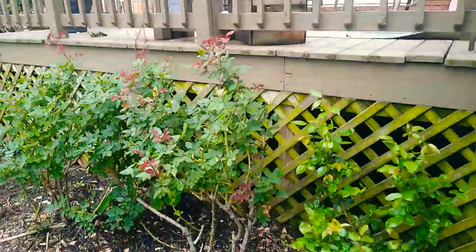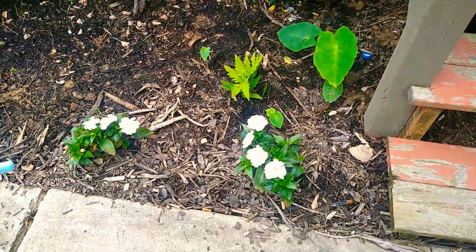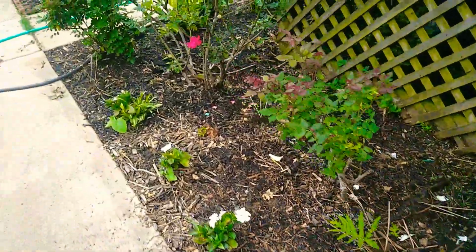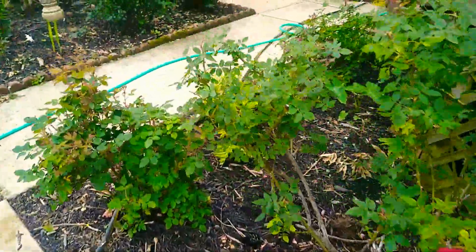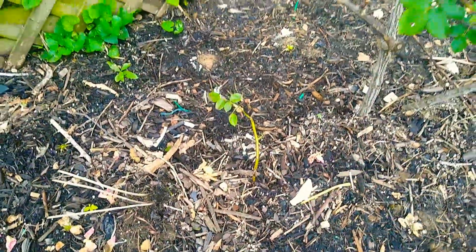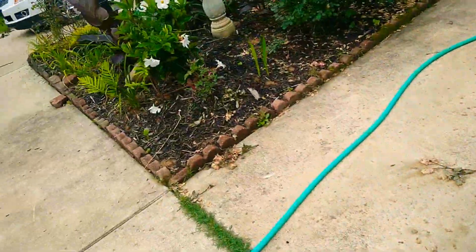This is embarrassing. Yeah. So then we've got our sun impatiens that have just not done well. But I think I'm going to move them. And then my roses I've stuck over here. Here's one I've stuck in the ground. And look, it's growing. A little cutting. And there's another one over there, a cutting I just took and stuck in the dirt.